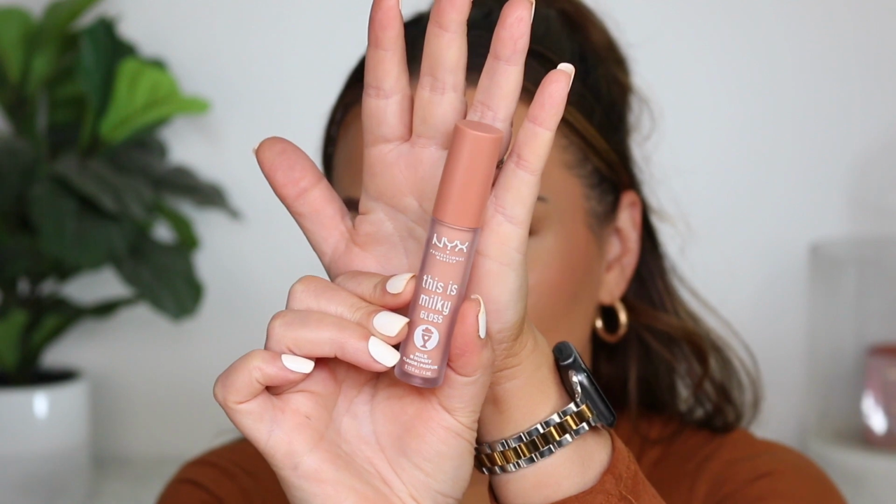Such a nice everyday color for me. And then for gloss, I saw these on TikTok. They're the NYX This Is Milky Gloss, and I got the Milk Honey. This kind of has a scent or flavor of caramel, this one. A little bit. Definitely sweet, if you like a sweet smelling gloss. And this one's super nude. So I like to just blend it into that lip liner and just apply a little bit of this.